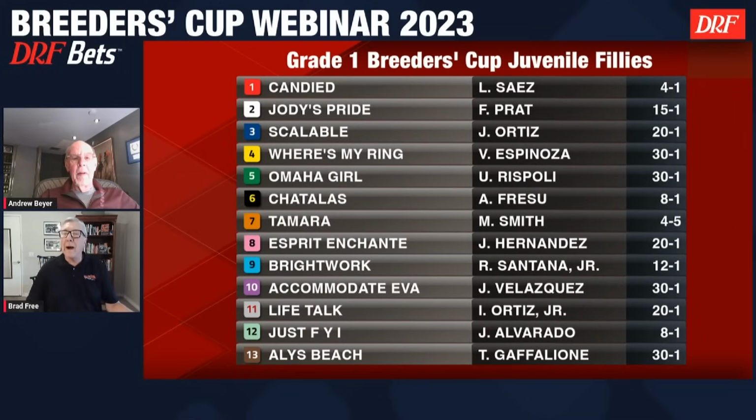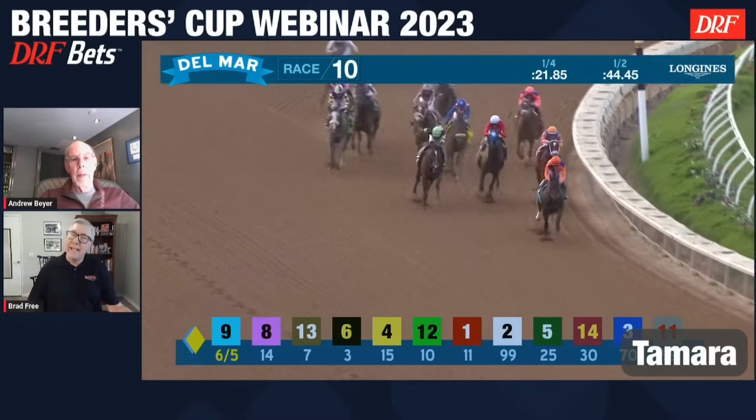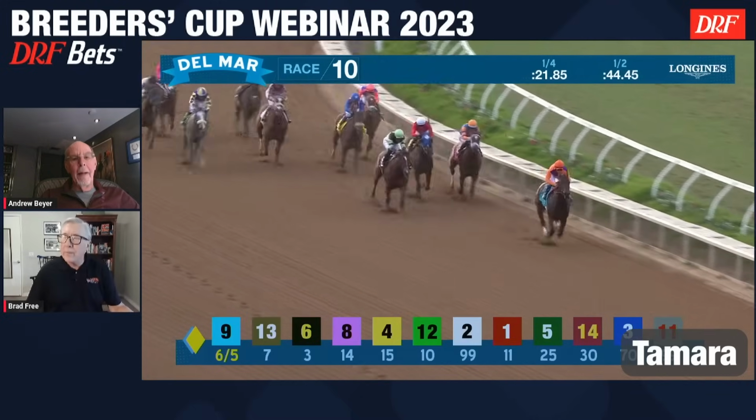Race 6 on Friday, a traditional race: 2-year-old fillies going 1 mile and 1/16, and one of the shortest price favorites of the entire Breeders' Cup, Tamara, based on her win in the Del Mar Debutante. Andy, she has the highest speed figure in the field. Is it as easy as just identifying the number and deciding whether or not you want to bet?